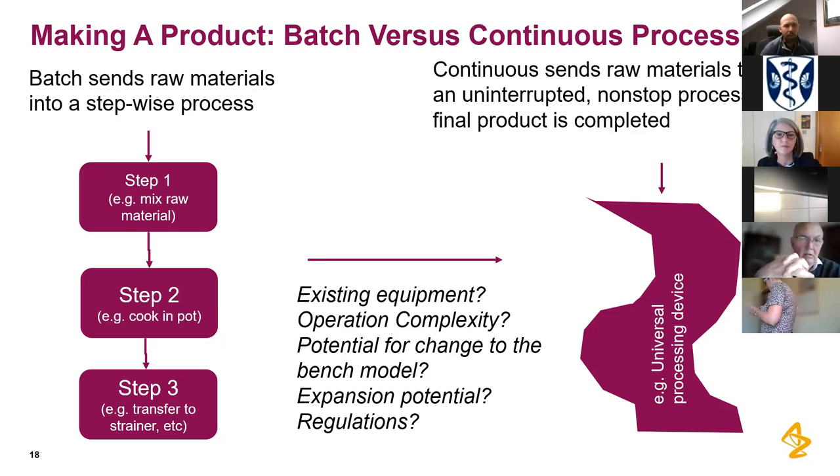But one might wonder, why not go to continuous processing right from the very start? That's because it's far more difficult generally to accomplish. Things which are relevant for the transition concern equipment. Is existing equipment even compatible? Is it able to work? Do we need to retool? How complex is the operation? In biopharmaceuticals, sterile operation is key, for example. The other important thing in manufacturing generally is what's called a bench scale model, which allows you to examine and test out changes before sticking them into operations. Can this be scaled on demand when required? And are there regulations from health authorities preventing transition to continuous manufacturing? So these are the kinds of things that we need to think about.